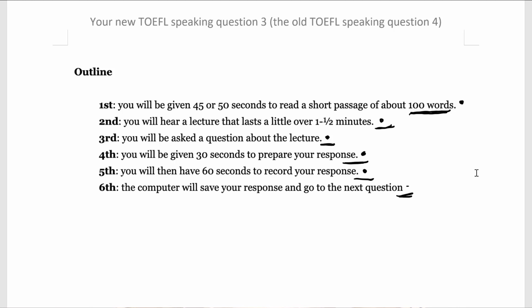So that's this point here where the computer saves it, right? So I hope that's pretty clear. If not, you can just click back to maybe a few minutes into the video and hear this again. But we're going to practice this, so this will be very clear very soon. And if you've taken the TOEFL before, you're probably ready to get to this part.